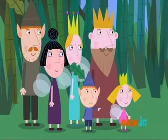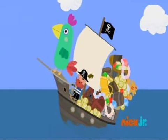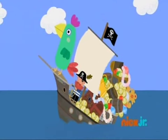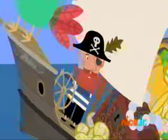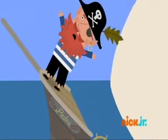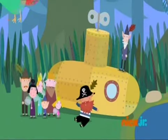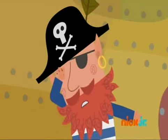It's Redbeard, the elf pirate! Yo ho ho! Land ahoy! Should the ship be leaning like that? Maybe it's the weight of all that treasure. She's sinking! Abandon ship! Abandon ship! Curses! Me ship and me treasure gone down to the bottom of the sea.